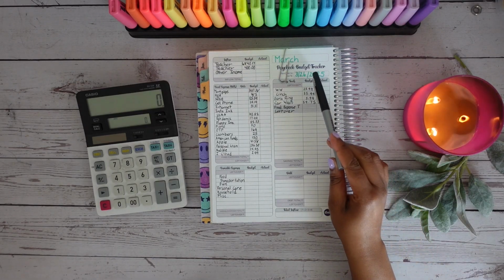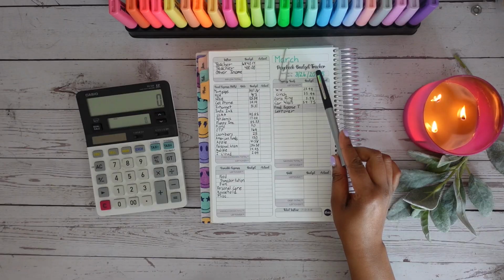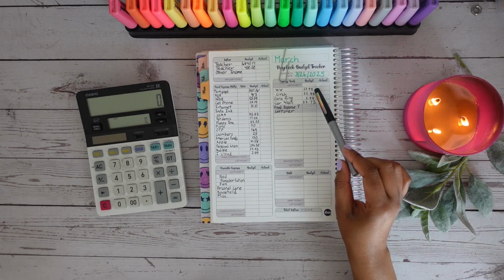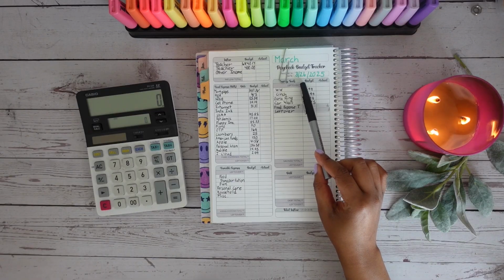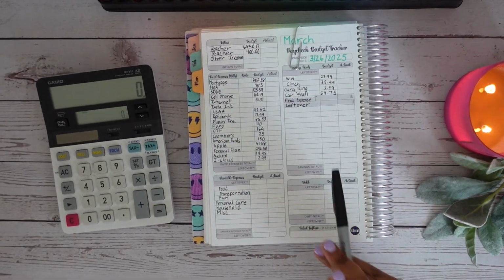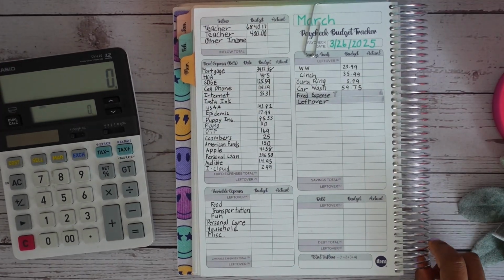So in today's video, we are going to be budgeting out my March paycheck. I do get paid once a month on the last working day of the month. So I got paid on March 26th, and my March 26th paycheck is going to be used to cover all of my April expenses. Let me go ahead and zoom in so that you guys can see my budget.